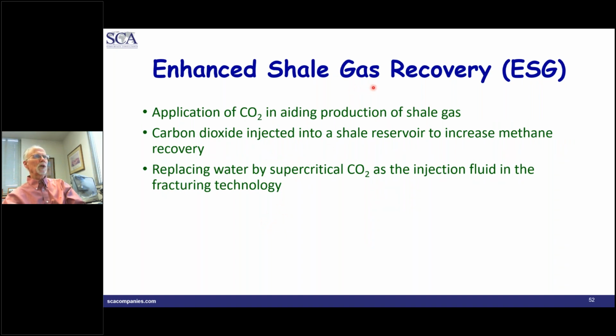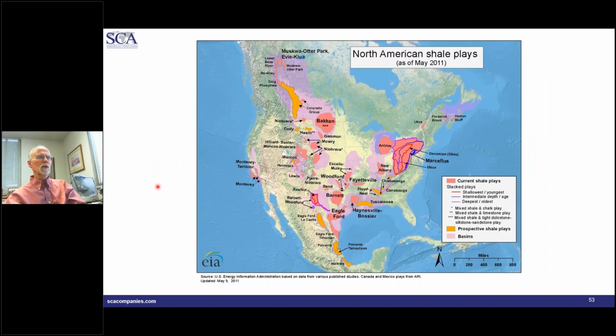Can also do enhanced shale gas recovery, also technically feasible, not being done because we have so much shale gas anyway. Similar to coal bed methane enhanced recovery, inject the CO2 and displace methane then to the wellbore. There's also a possibility, when we look at this, of instead of doing fracture stimulation with water, use supercritical CO2 as more of the injecting fluid and so on. All sorts of issues, of course, both ways, which time does not permit to get into today.